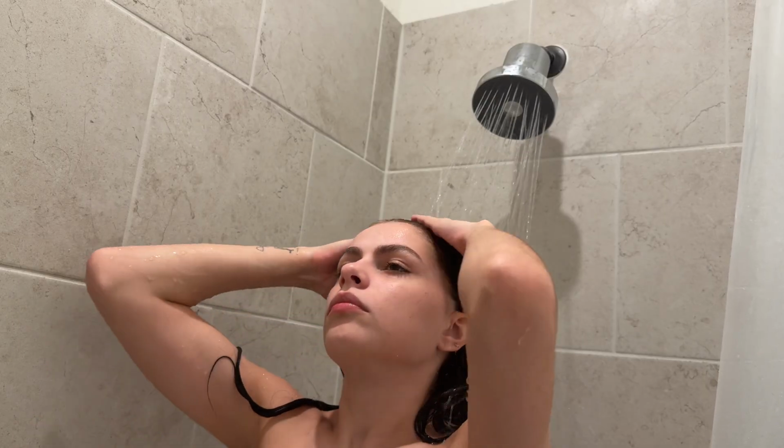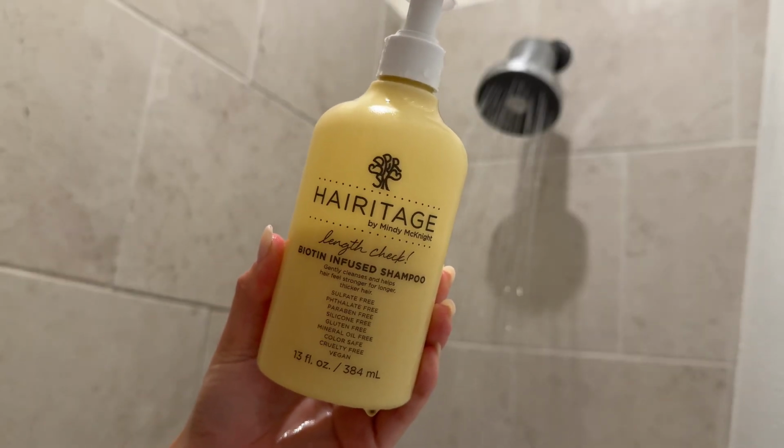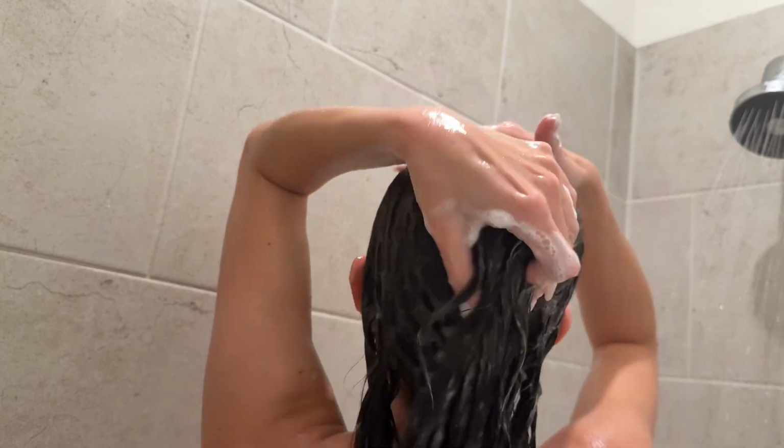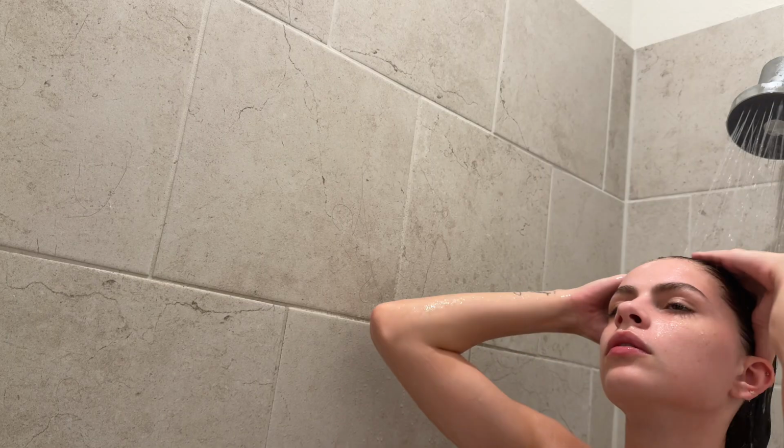But again, we're gonna let my hair soak up all the moisture, and then I will meet you in the shower. Okay, so stepping into the shower, I obviously rinse out the hair mask first, and then I take the Heritage Biotin Infused shampoo, and I always lather this up in my hands first before I put it on my hair. I always wash my hair 2 times with shampoo, and I only use 2 hair products in the shower unless I'm doing a deep cleanse on my scalp, but other than that, it's always just a shampoo and conditioner.